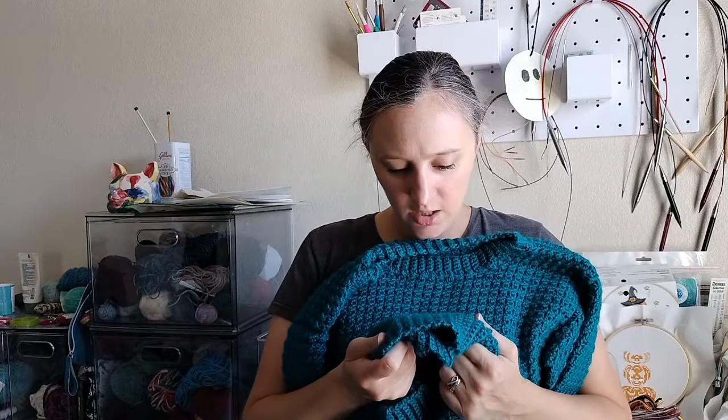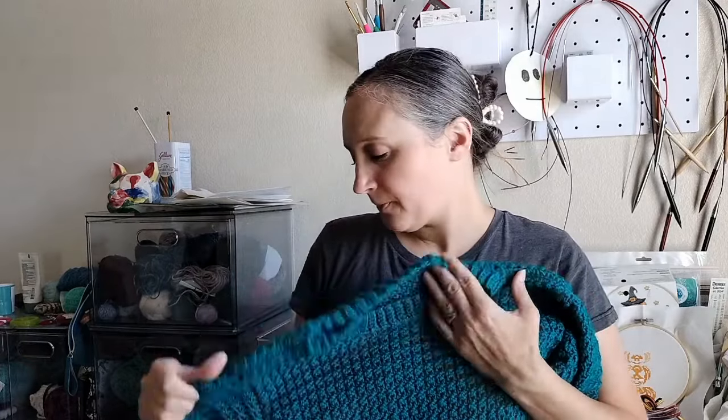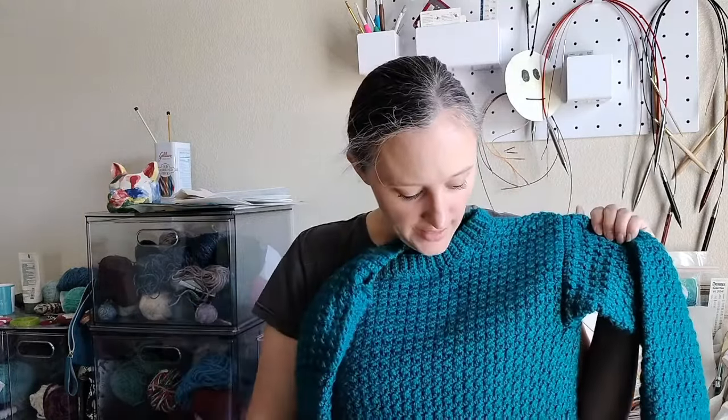I believe it was just alternating rows of half double crochet and single crochet. It was done in pieces and then seamed. And I think I wanted it done in time for Mother's Day. It was spring 2019, because we were still in eastern Idaho and spring is still chilly and we can still get snow over there. So I had it done for cold weather.